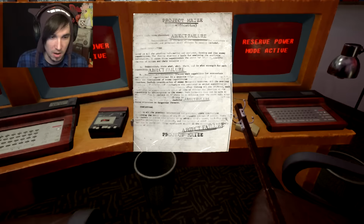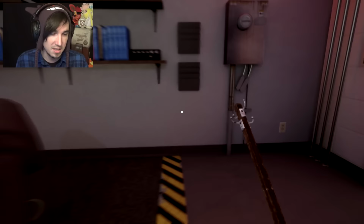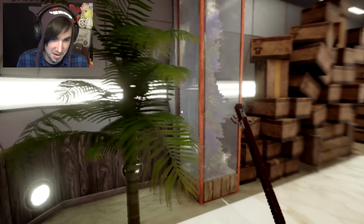A warfare readiness report. Appears to be a report on the warfare readiness of the subjects of Project Maize. The report states multiple times that the sentient corn had no discernible method of raising or operating a military firearm, and a habit of taking naps right in the middle of a test. The term abject failure also appears all over the document, a running theme on many reports involving the corn. So it seems like this is a military type of place, and they were trying to grow corn to use in war? Is that what we have deduced?